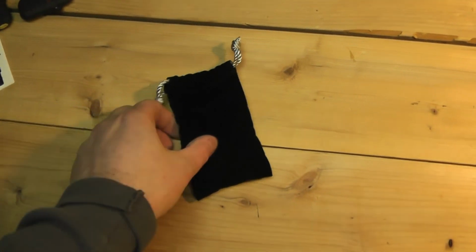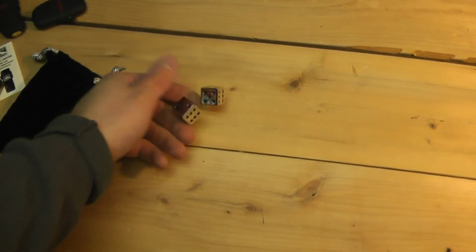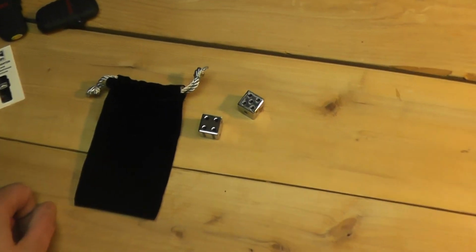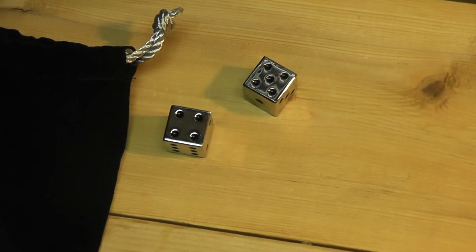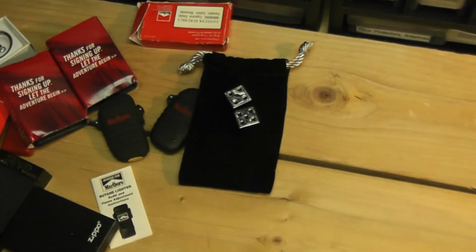Marlboro also had a lot of games and such. There's a pair of dice. There used to be an instruction manual that came with this, a little card that had different games and things on it. But I don't have that anymore, but that's a set of dice.